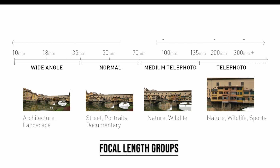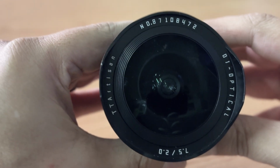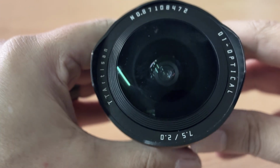The first one is called the short focal length, or the wide angle lenses. To give you a good example, it'll be anything from about 18 millimeters to about 24 millimeters. You can find the focal length of a specific lens on the front most of the time, and you'll see it's measured in millimeters. So short focal length is 18 millimeters to 24 millimeters.